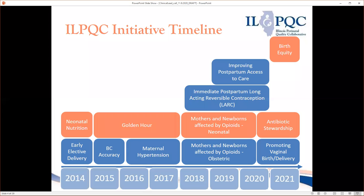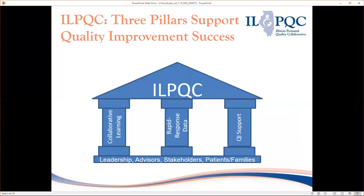Currently, our new 2021 initiatives are our Promoting Vaginal Birth, that's our obstetric initiative. Our neonatal initiative includes our antibiotic stewardship, which is BASIC, the Babies Antibiotic Stewardship Improvement Collaborative. And then we also have one for our OB that's going to launch statewide in May 2021, which is our Birth Equity Initiative.